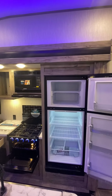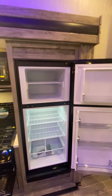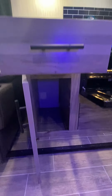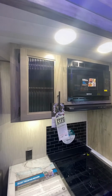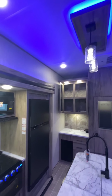And the industry is moving towards these Furrion. It is a 12-volt refrigerator, so you do not need propane when you're going through tunnels or anything like that. You don't have to do any extra work, guys. It's nice to have. It runs off the batteries. I would suggest getting yourself an extra battery to give yourself that extra juice. Doesn't get much better. 3-burner stove.